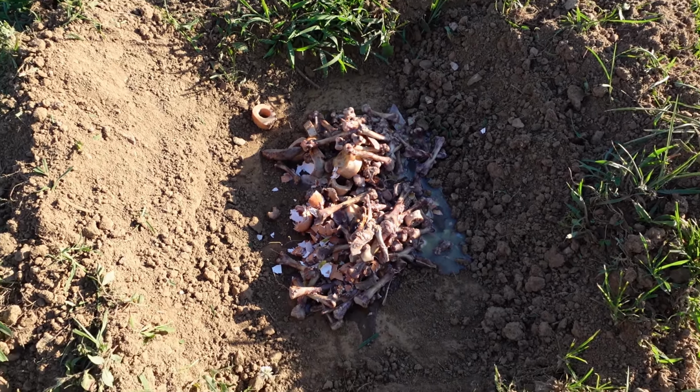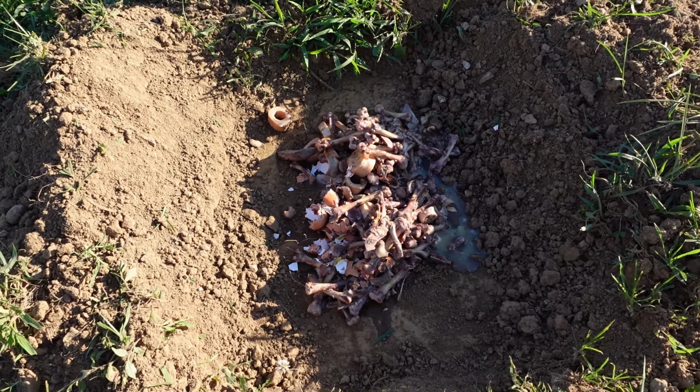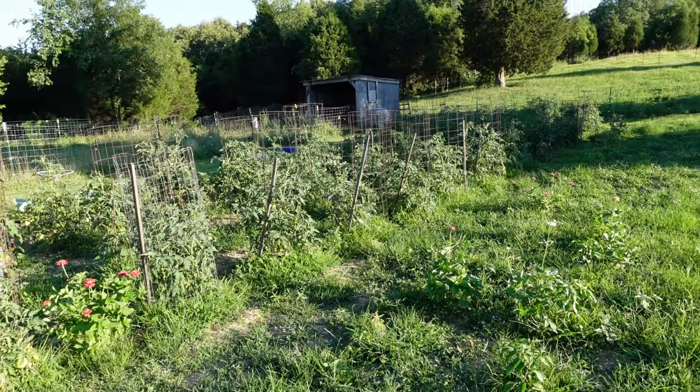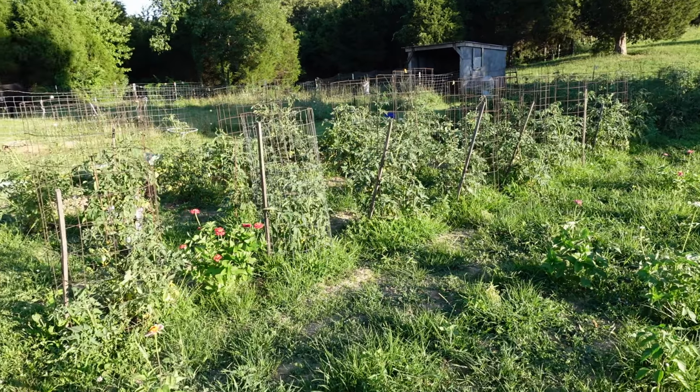And I'll just bury this, and I'll keep adding to it, keep stirring it up. I put some cow manure in there, and before you know it, I'll have a bunch of fantastic compost and fertilizer for this little garden right here.